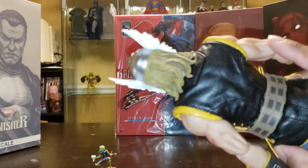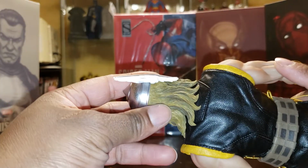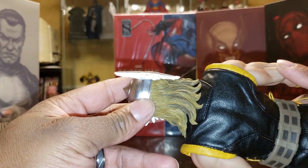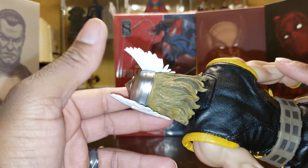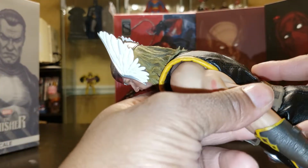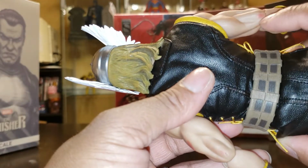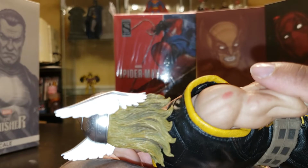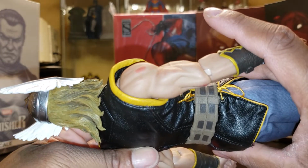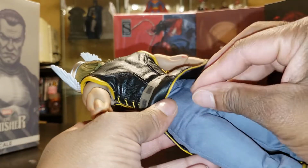Now you can see the nice paint detail in the back of the head, shading throughout the hair. So he doesn't look super blonde, more like a dirty blonde. And you can see the cape has stained several parts of the arm, back of the elbows, here on the shoulders. But that's fine. Not a deal breaker.